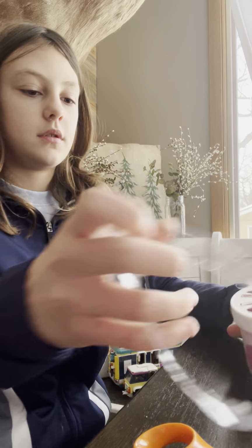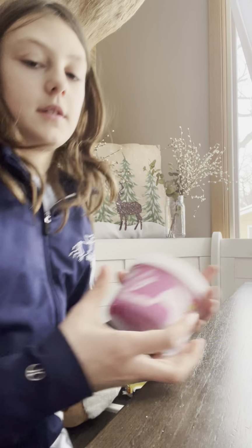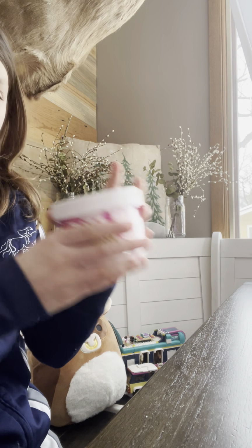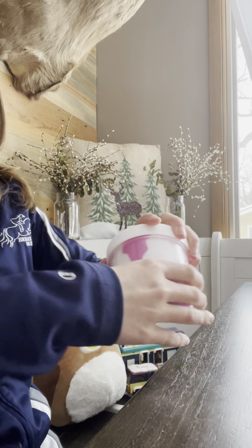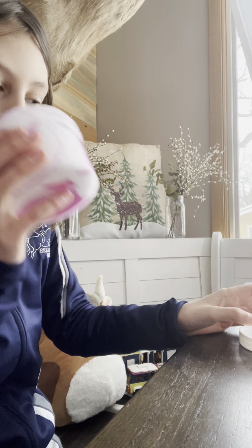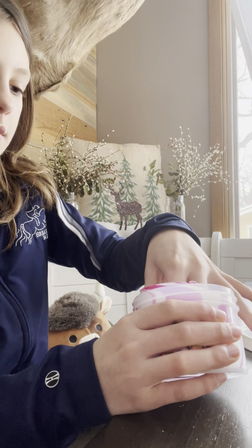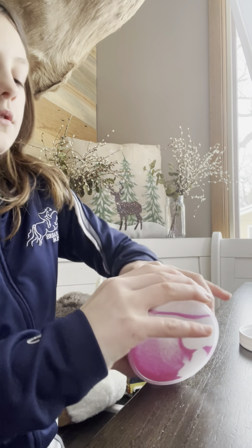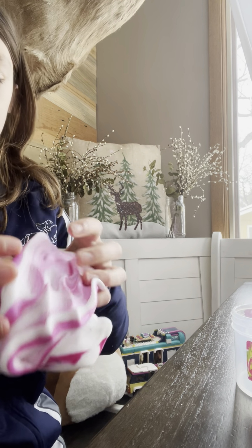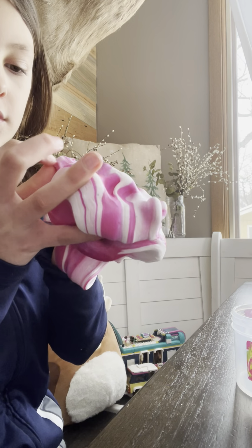My God. Come on, Harvey. Okay. Okay, so stay there. So this is Dragon Fruit Justice, and yeah. Oh, it smells so good. It has little dragon fruits.